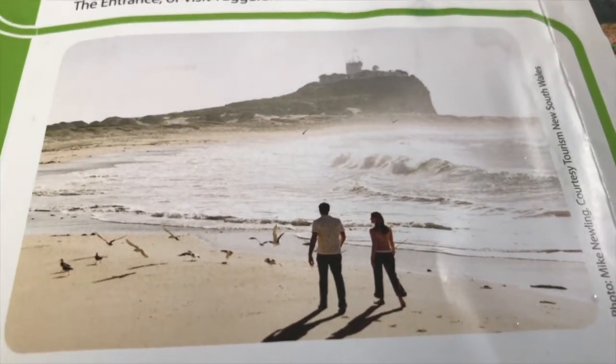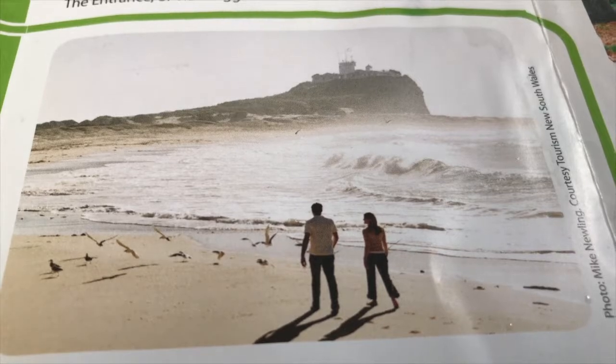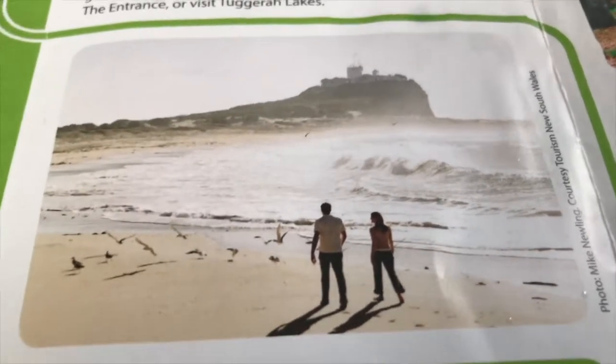You see, I went there since 2014 and 2013 or so. So, anyways, and also photo Mike Newing, courtesy Tourism New South Wales.